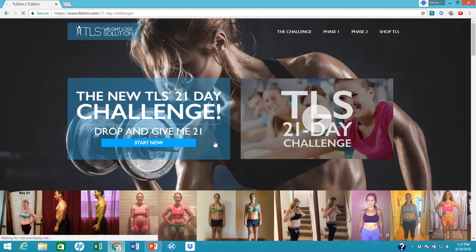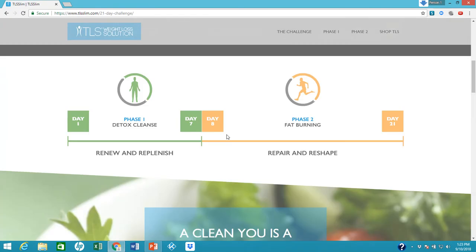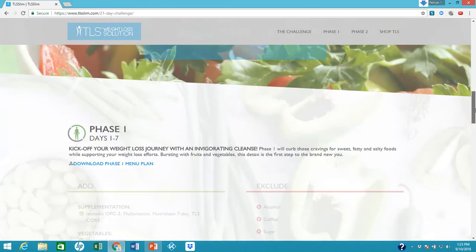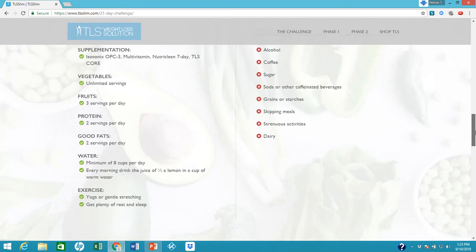Oh, one more thing. Let's look at that 21-day challenge. All right, so this breaks down the different phases. You know, your phase 1, your detox, day 1 through 7, then your days 8 through 21, which is your fat burning phase. And then this also gives you what supplementation you could add.